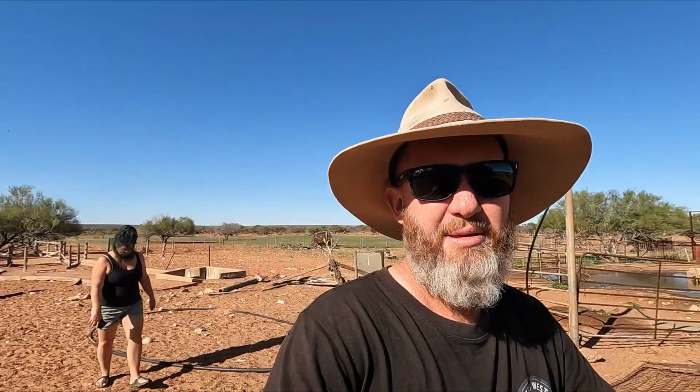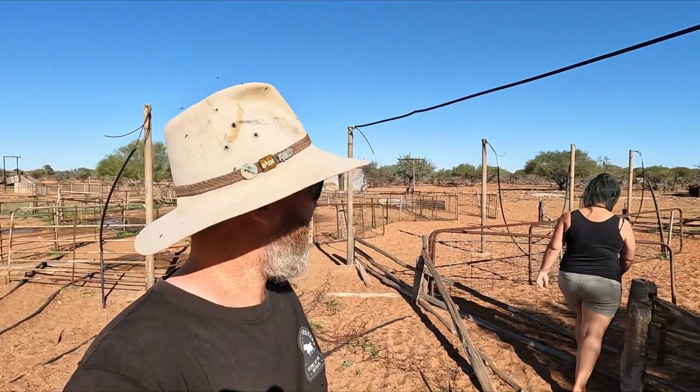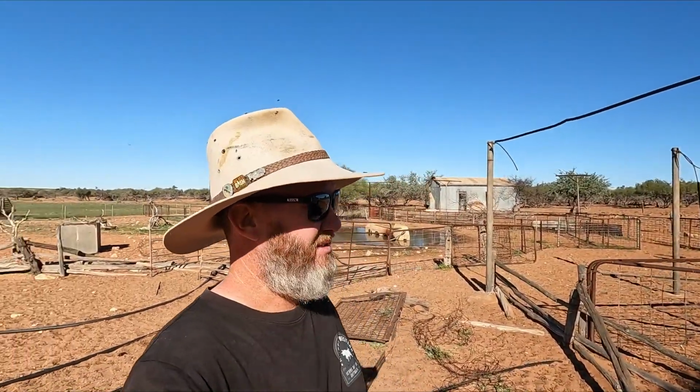Depending on the tide, you'll see water or you'll just see the big mud flats. You'll definitely see lots and lots of flies, hence the lovely fly net over there. But otherwise, this is really rad just to check out another old school wool shed. This is our second one. I think the first one was Kinchega National Park.